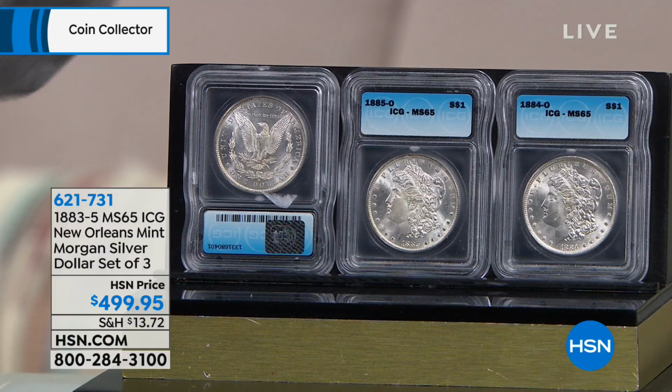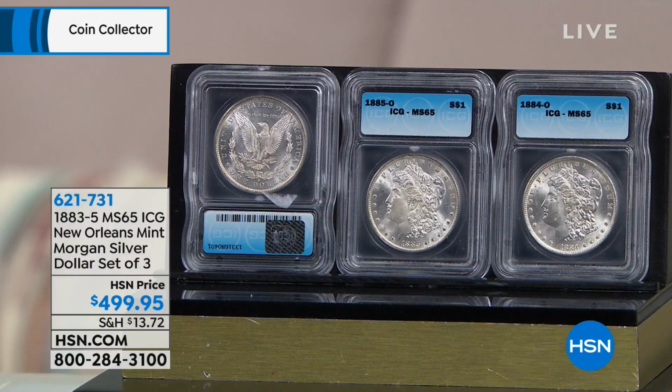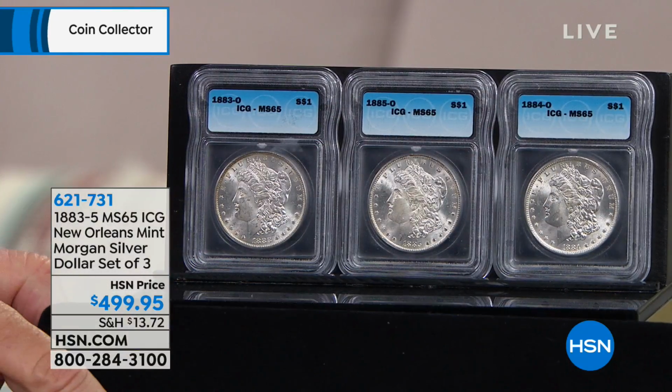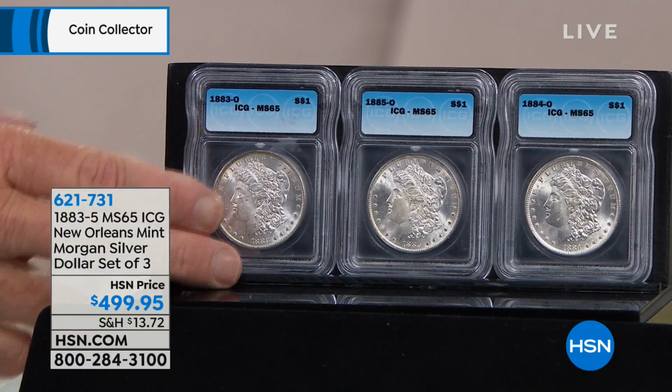Remember, the New Orleans Mint had the worst of the stuff. Mint State 65 New Orleans minted Morgan silver dollars are ridiculously difficult to find, let alone a trio. As you can see, we have 1883, 1884, and 1885, all Mint State 65. Wow. $499 a coin. How in the world?